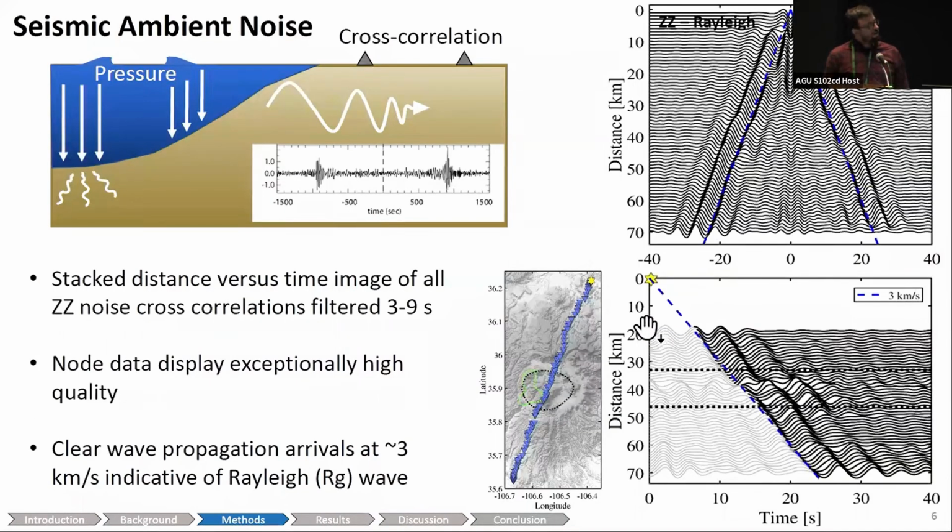So we source Rayleigh wave arrival times from seismic ambient noise. The ocean is constantly undergoing these pressure waves, and they couple with the ocean bottom. And between two seismometers, you can record this weak background signal, and through cross correlation, it removes the non-coherent arrivals and boosts the signal to noise ratio of the coherent arrivals. And then you can get an arrival time of a surface wave. That's just an example I'm showing down here in this schematic. And over here on the right, I'm showing the results from our vertical noise correlations.